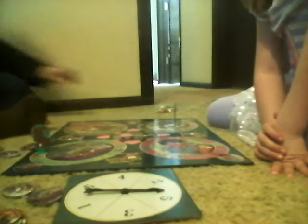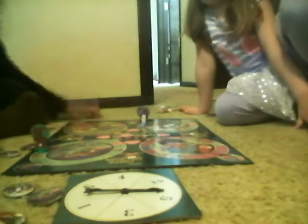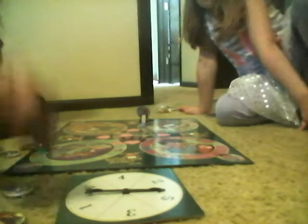Why do I still have this restroom? Oh, I can be so silly. One, two, three, four, five. I get another horse picture. I don't need the horse. I need the old lady. This is what makes me an old lady.